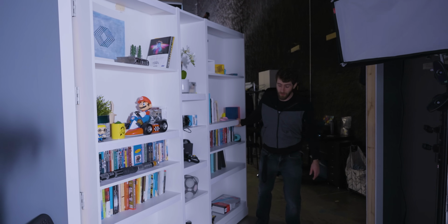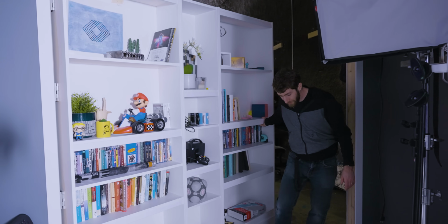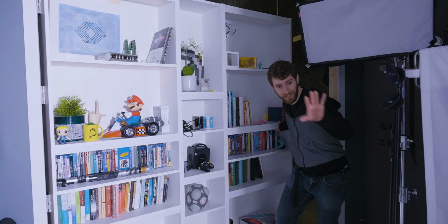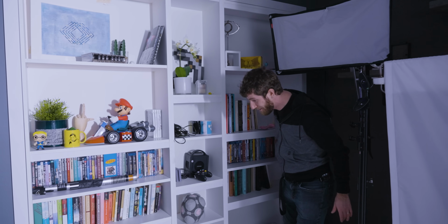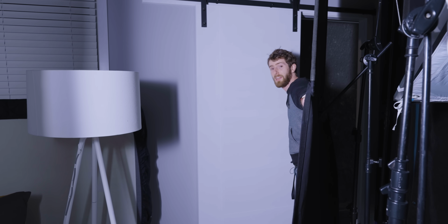A super cool thing about the bedroom set is that you can actually close it in so that you can shoot in any of the 4 directions in here. There we go. And not have any doorways in the way. Well, except this one anyway.